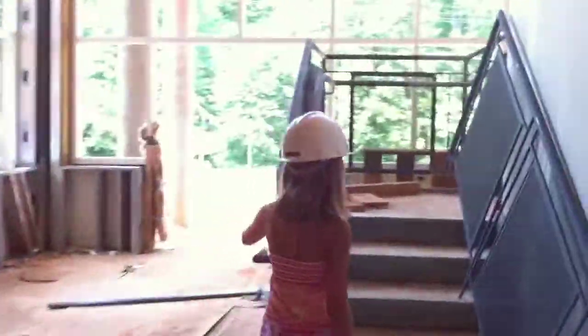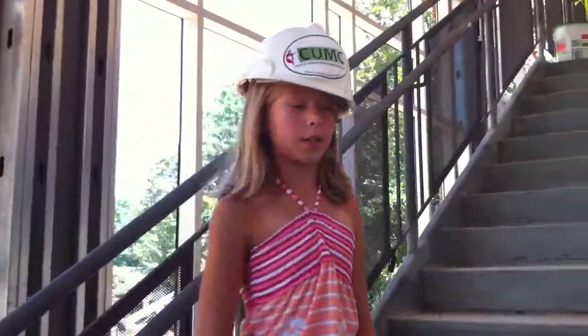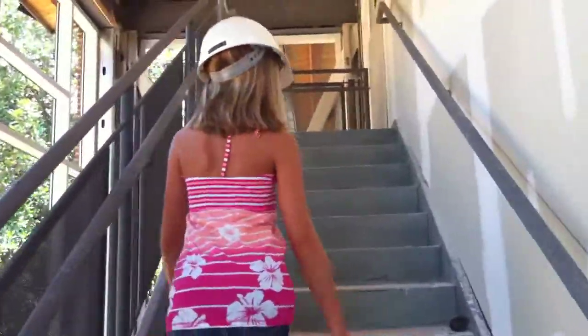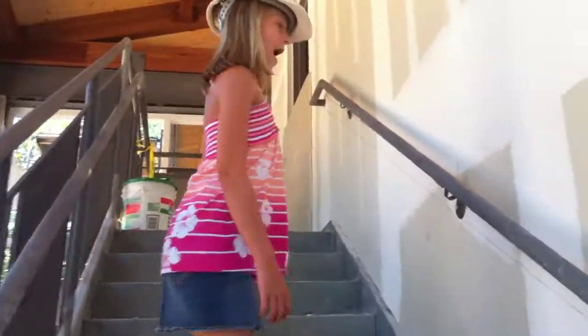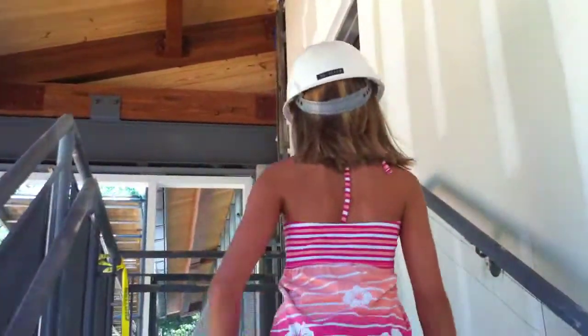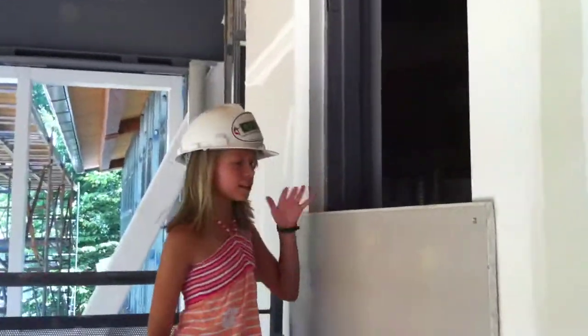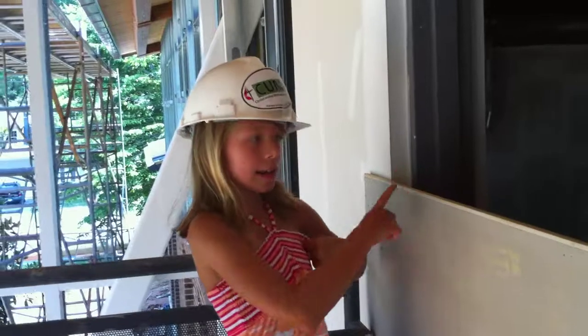And if you come up the steps here, you can see the loft upstairs where we will have games and TVs for the youth to play. We are not allowed to go in here right now, but you can take a little peek through here.